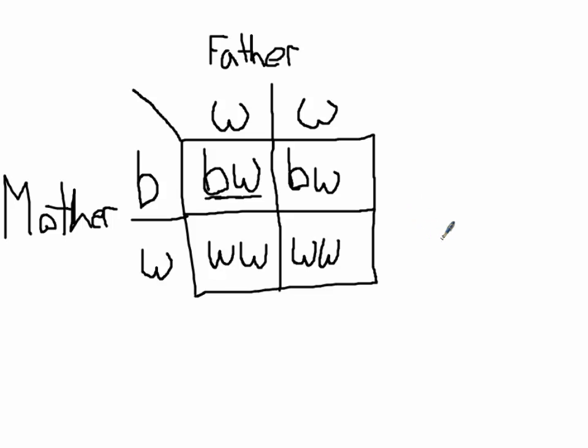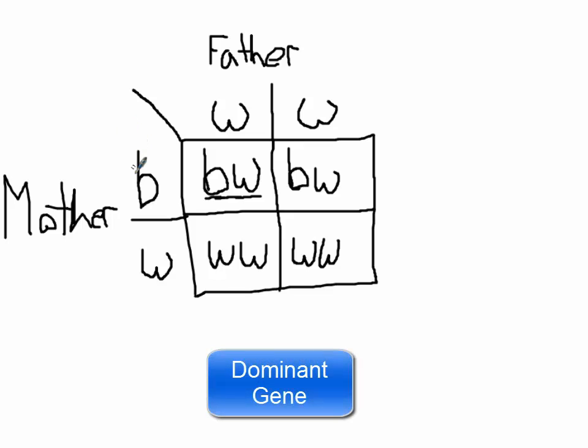Let me introduce to you dominance. Yes, that is right. Some genes can dominate over other genes, which means that one gene would get expressed. Let's imagine in the mother's case here, the black skin colored gene is the one that gets expressed, and the other one is kind of hidden. So the one that is being expressed, the one that is dominating the other one, is called the dominant gene. The other one that is hidden, so to speak, is called a recessive gene.